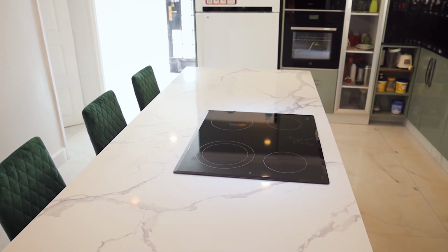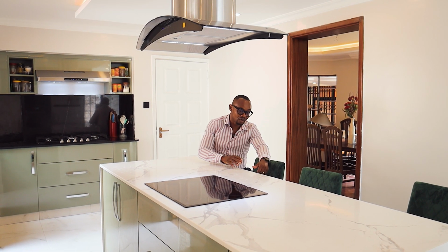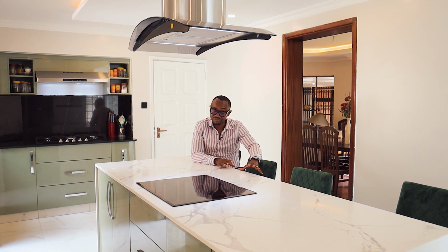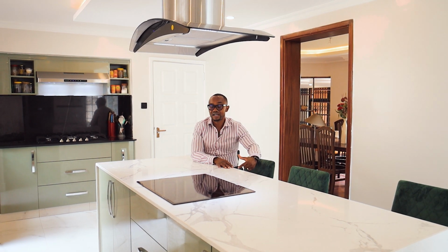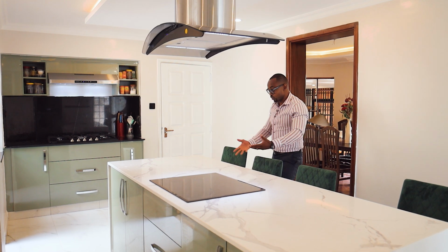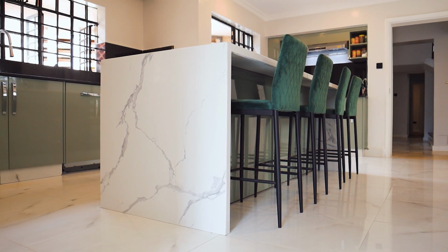So it's taking four bar stools, and this counter is at a height of around 1050 from the floor level. It can be slightly lower depending on the design. It can actually be almost the same height as the dining set, which is normally around 780. But for this one, it's slightly high, so it gives you space for high-level stools.